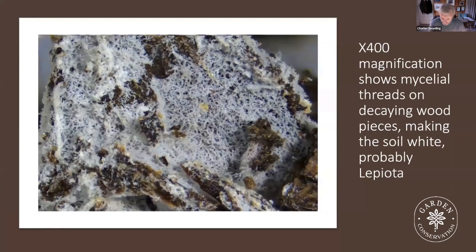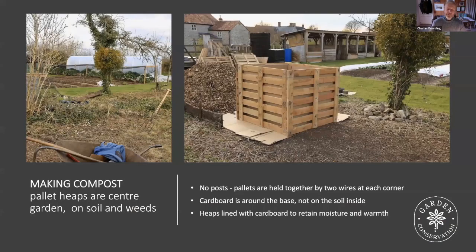Here's a close-up of mycelial breakdown, 400 times magnification. I've started working with microbiologists now, and that is so interesting. They'll bring their microscope along to Homeacres and see what they can find. And this was just on a piece of decaying wood. So beautiful. I just love to know or imagine all of this going on out of sight, mostly.